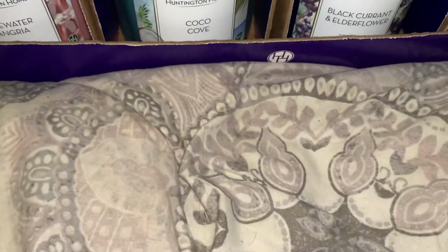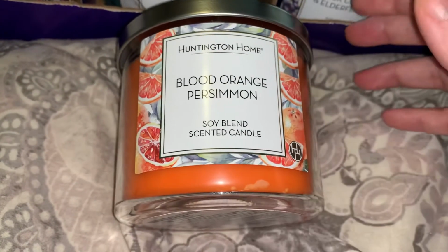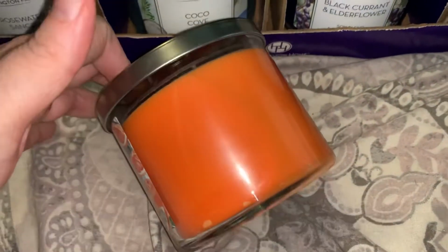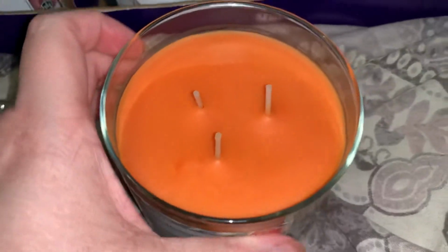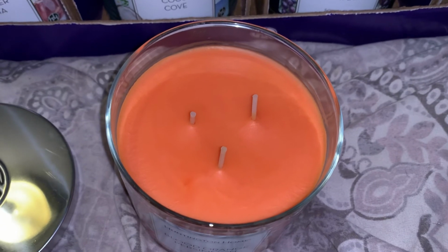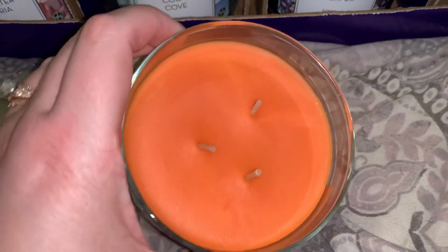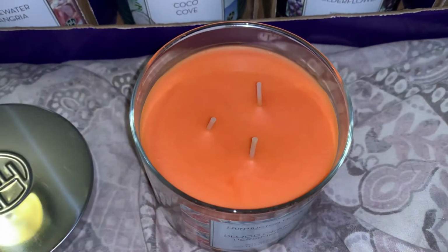So last but not least, we have the blood orange and persimmon. I know that I'm definitely butchering the name on that one. Very vibrant, true orange color. Once again, we're going to go ahead and pop the top off. Make sure we have some nice thick wicks, which we do. Generally speaking, when they have these thick wicks, it's almost a guarantee that they're going to burn good. I tend to worry when they have the stubby wicks. So good spacing on that one. Looks like a good pour. Very nice candle, especially for that $3.99 price point.